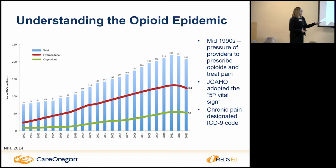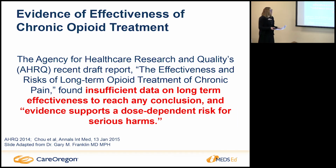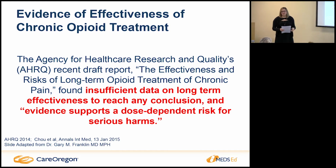So over the past decades, we saw an exponential increase in the amount of opioids we were using. And that has then resulted in a lot of patients who are addicted to medication. They've been getting treated long-term, and we've also seen an increase in overdose because of this. The Agency for Healthcare Research and Quality recently reported a draft report on the effectiveness and risk of long-term opioid treatment for chronic pain and found insufficient data on the long-term effectiveness. When these medications were originally started in the 90s, there was no data to show that they were effective for the long-term treatment of non-cancer related pain.